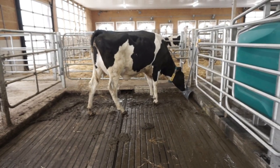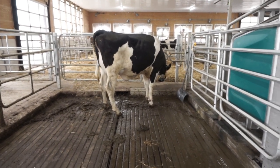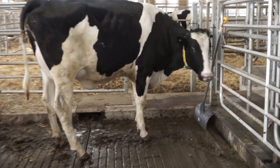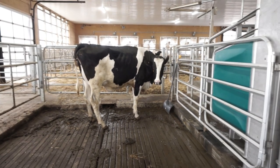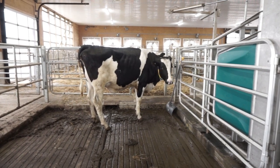This cow here has pneumonia. She is on antibiotics for it, so we have to dump her milk. Hey, hey. Eddie's spraying me. The robot dumps the milk automatically, but Eddie wants to run her through the robot when he's there just to make sure everything's going well.